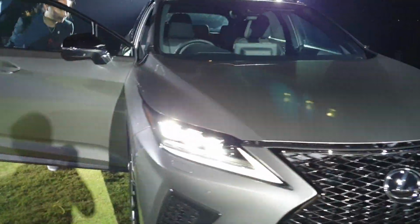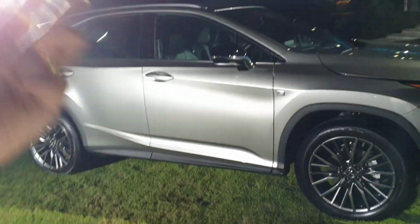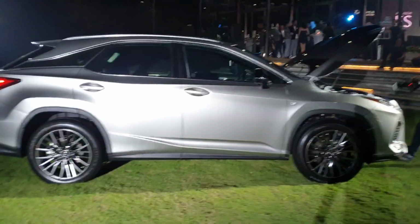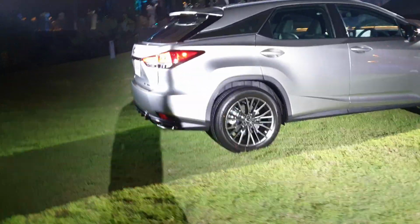And for this iteration, Lexus Malaysia have streamlined their offering. They are no longer offering the hybrid. They are no longer offering the V6 model. All they have now will be the Lexus RX 300.